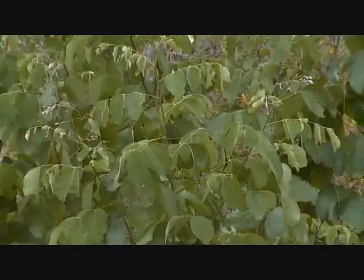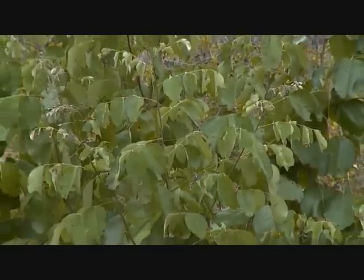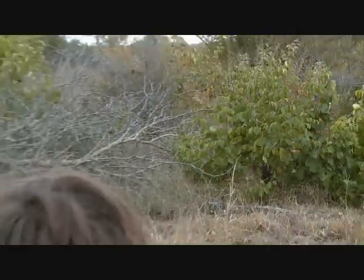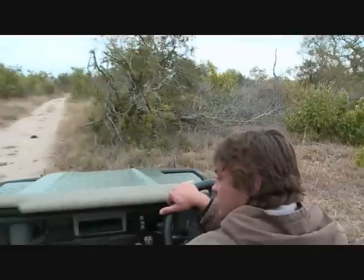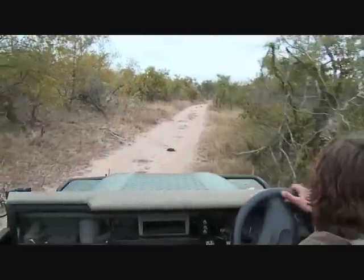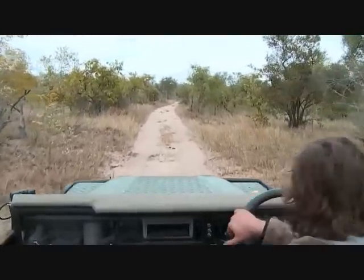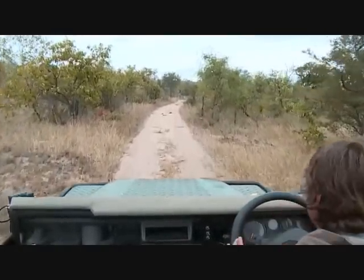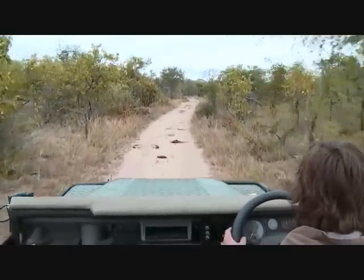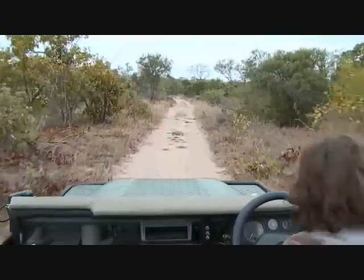Just down the road, you'll see there's a pterocarpus in the road. She's close as well. Okay guys, let's carry on. Go check the hyena dens, have a look what else we can find, and then once the other vehicles have moved through where Karula is, we can always go back later in the morning and have another squiz.